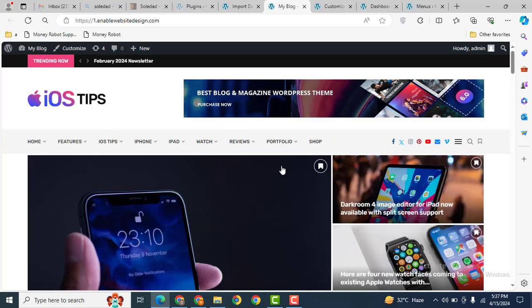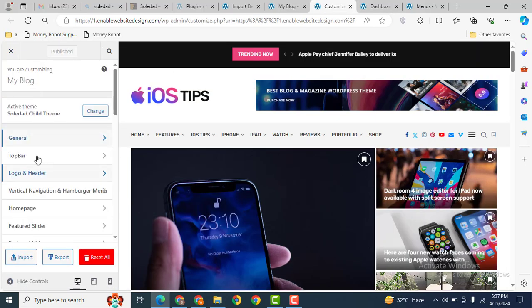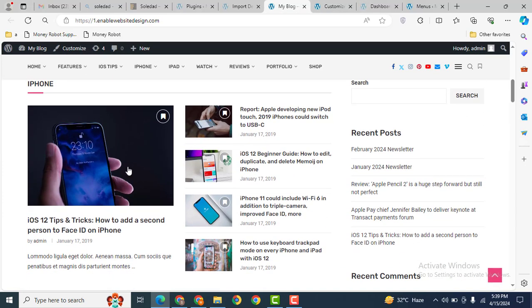And if you want to edit this content, simply you can go in the theme customizer, and after that scroll down. Here you can see home page, then featured slider. Here you can see these are the blog posts. Let's open one of the blog posts.